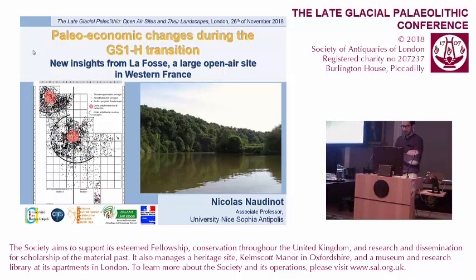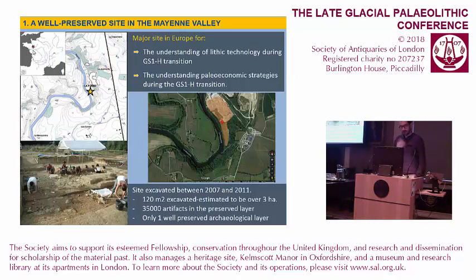So I thought about it and I decided to present a site I excavated almost 10 years ago now, and to see what this open-air site can bring as information for the very end of the Late Glacial in Western Europe. So this site is named La Fosse. I won't translate it from French, but it's not really a good name for a site.